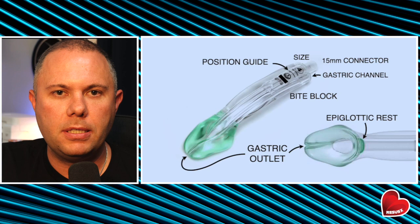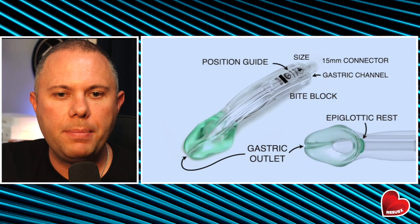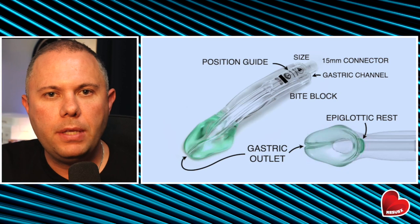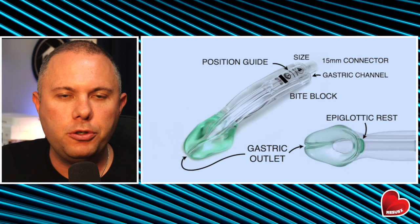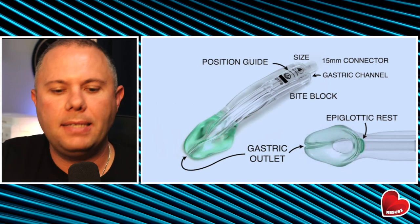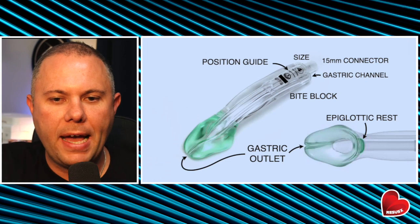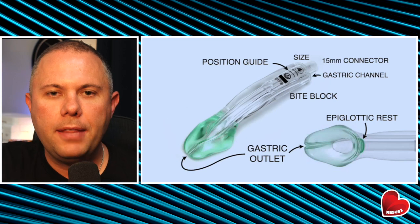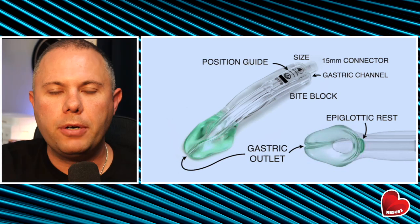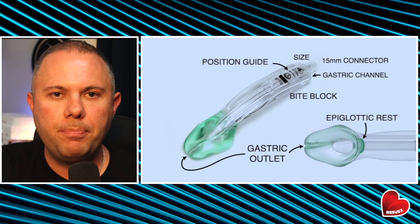Now, one of the big differences with the i-gel compared to the King or the combi tube is it has a much wider appearance. Now, this wider appearance is so that the tube doesn't twist and dislodge. The i-gel also has a gastric opening, or an epiglottic rest above that gastric opening. The epiglottic rest is so the epiglottis does not fold down during insertion and cause an obstruction by the epiglottis.